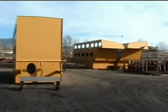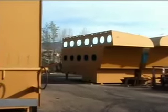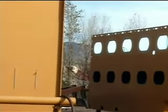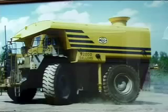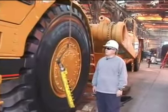Well, these three sections here are all combined to form one tank. The reason there are three sections is to allow us to transport them over the highway. And then they go to a customer's location where they're put together and installed onto a large 240-ton mining truck. So this is getting closer to a finished product.